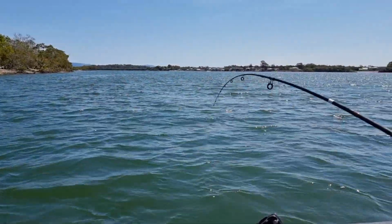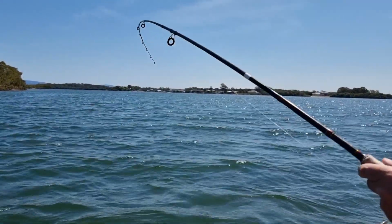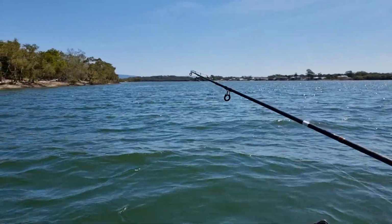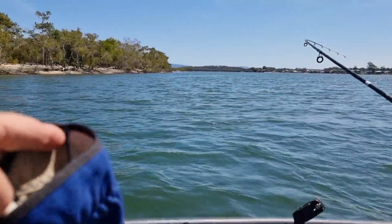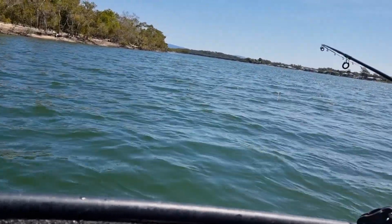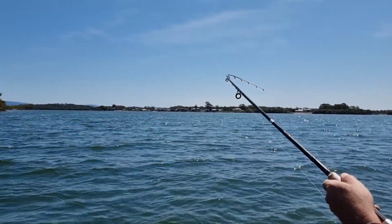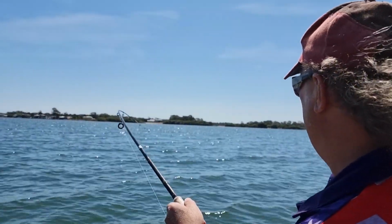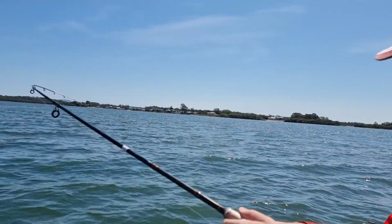What? What do you mean? There's the glove underneath the GoPro. Which one? I don't know which hand I've got. I think this will be a flatty. Hope so.